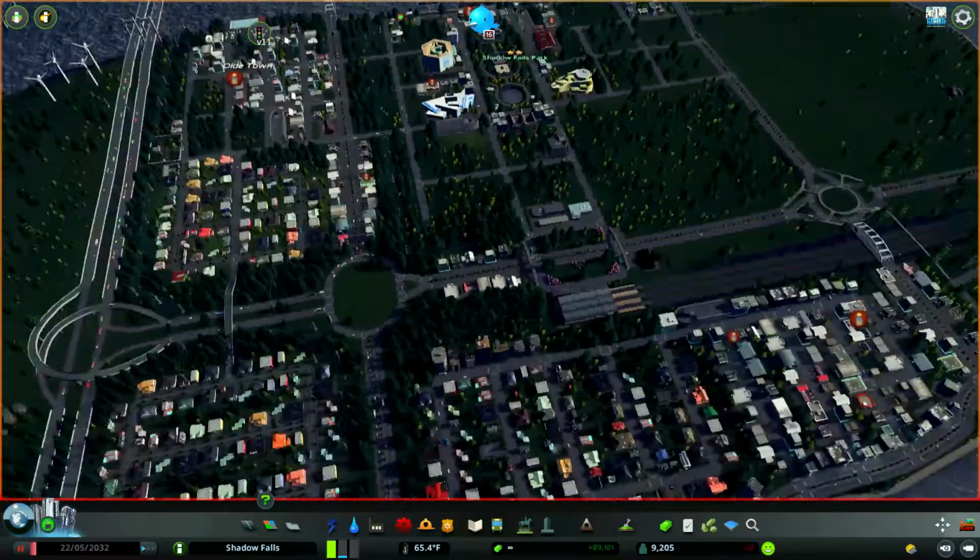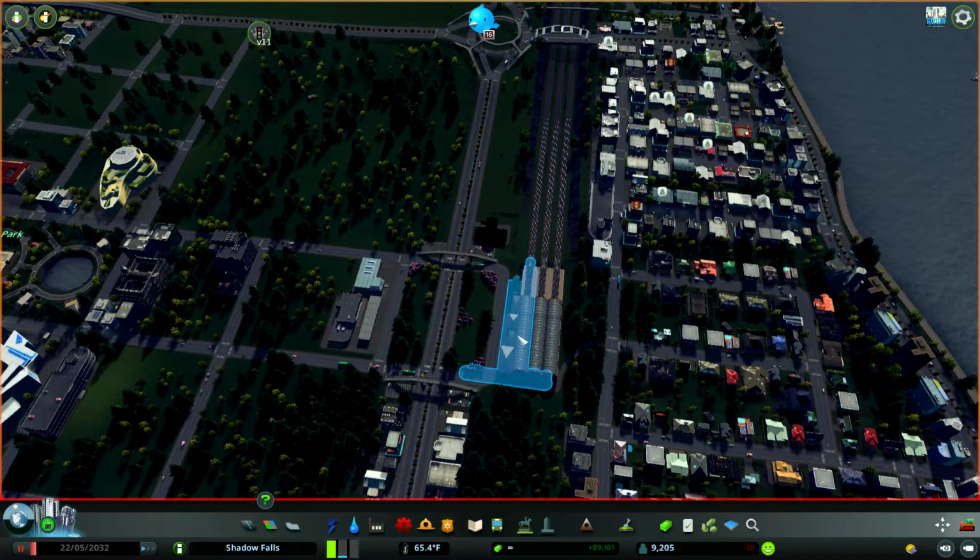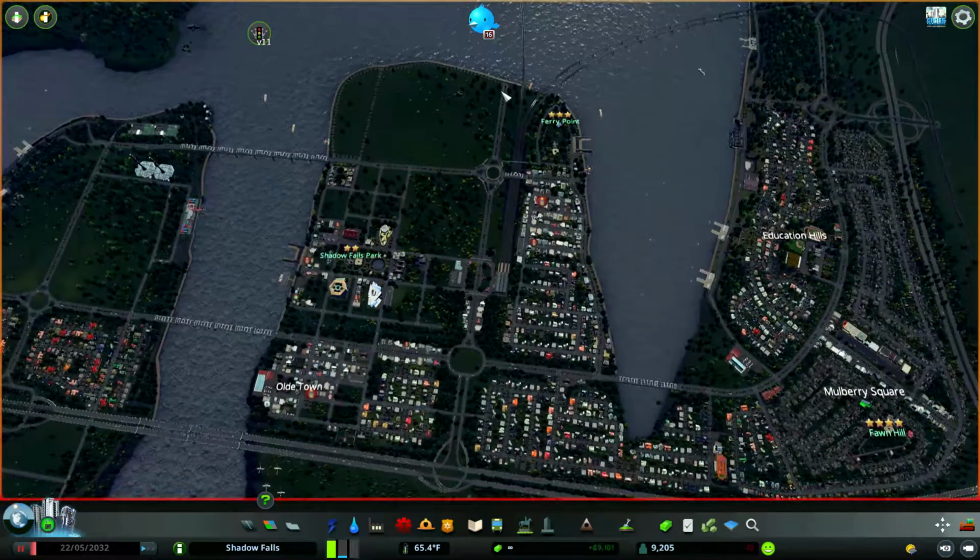What I did early on was I went ahead and put this train station in. I got this off the workshop, and it's modular. So this is the main train station. It comes in one set of tracks, dual tracks, and then I got two more. I could have done a whole stack of these out here, but I found 3 was good.